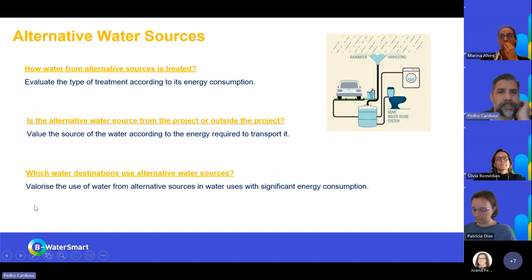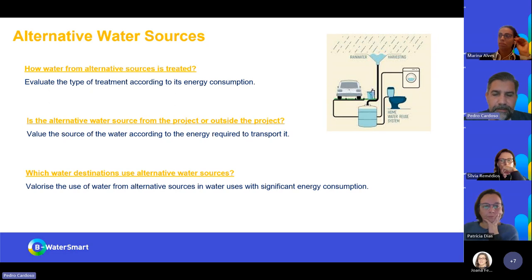So in alternative water sources, we look at what kind of treatments these alternative water sources have before being used in the buildings or in the outdoor spaces. And if you have different ways of treating this water, you also have different ways of water energy consumption allocated to the type of treatment that is chosen.